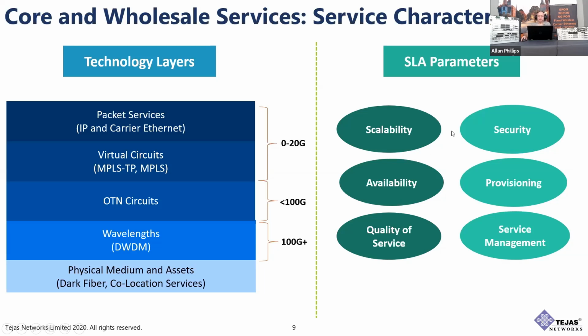And all of these require a scalability and availability that has been common in telecom, but not common with all of these circuit types at this size, right? Quality of service that's guaranteed right from the wavelength level right up to the packet services level, and the ability to provide security, provisioning, and service management. There are a number of ways to do all of this. We'll just address the OTN and DWDM one today.